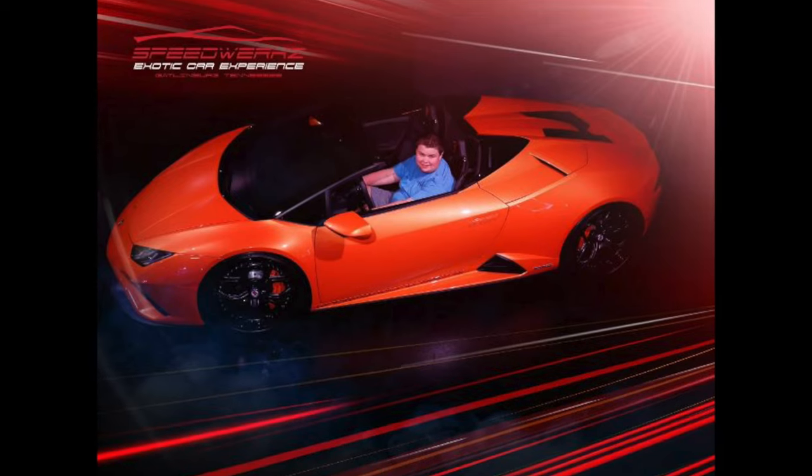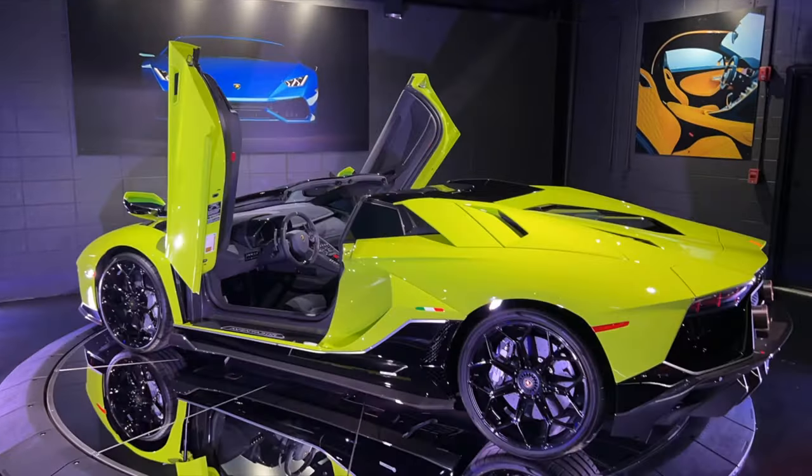Today we're checking out Speedwerkz here in Gatlinburg, Tennessee. Is it worth your time? I don't know, they got some cool looking cars. Let's go check it out.